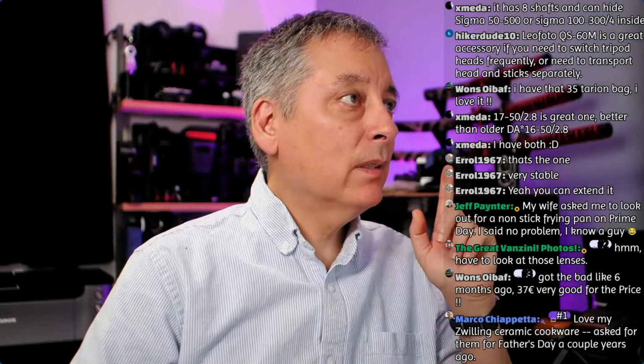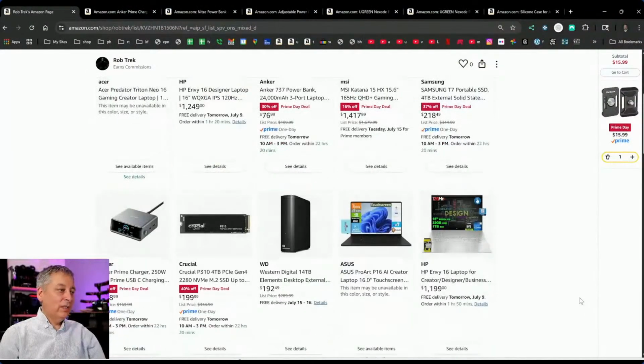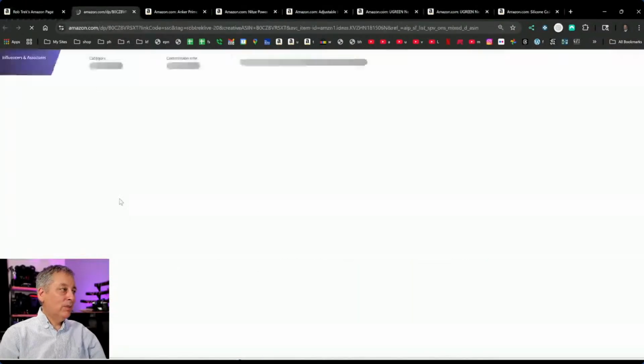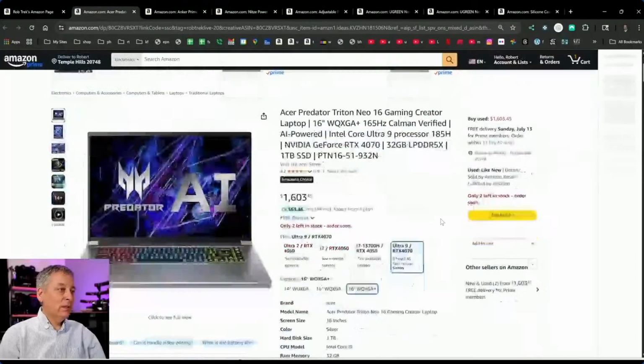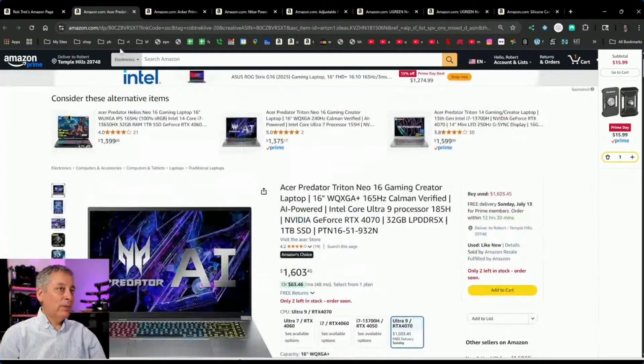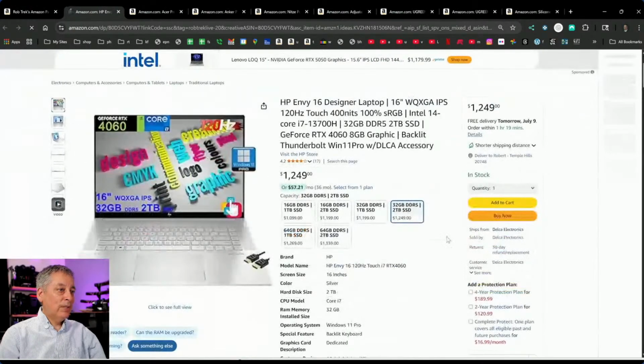All right, last thing I'm going to talk about are some laptops. Okay, this is not my area of expertise, as if anything is my area of expertise, but I did pick out some laptops here. Let's see if they're still on sale even. They're not even on sale anymore. They must have sold out. Let's see. Yep, Prime Day's over. Everything I added this morning was Prime Day special. Now they're not.